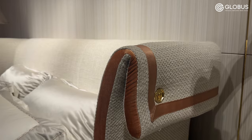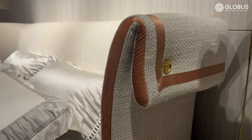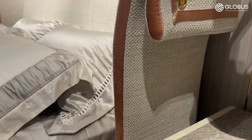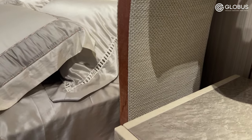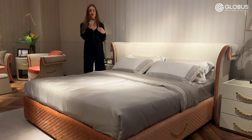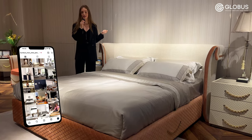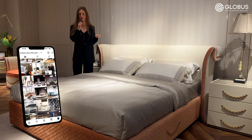As for material, the headboard is upholstered in fabric, the texture of which imitates the texture of the tweed material that is used for Chanel jackets and skirts. The headboard is also contoured by this thin, elegant silk strip, and both sides of the headboard are also decorated with implements made of velour in peachy color. And by the way, this color was chosen by Pantone Institute as a color of the year, so this collection in this exact color will go perfectly in this year.